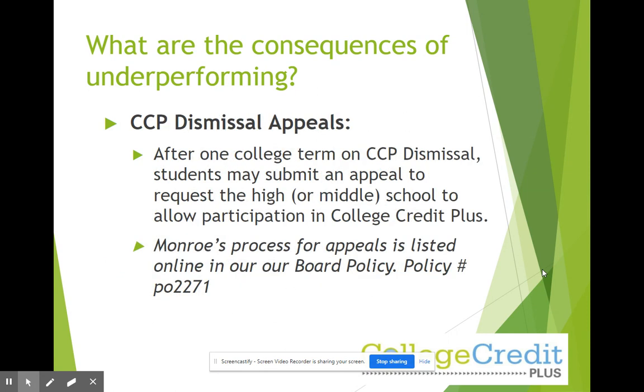So there is a way to appeal the dismissal. So after one college term on CCP dismissal, students may submit an appeal to request the high or middle school to allow participation in College Credit Plus. Monroe's process for appeals is listed online in our board policy. The policy number is PO2271.